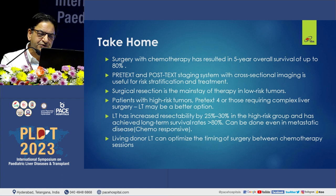PRETEXT and POST-TEXT staging system with cross-sectional imaging is useful in risk stratification and treatment. Surgical resection remains the mainstay of therapy in low-risk tumors. For patients with high-risk tumors, PRETEXT 4, and those requiring complex liver resection, maybe liver transplantation is a better option than doing extensive surgery. Liver transplantation has increased resectability by 25 to 30% in the high-risk group and has achieved a long-term survival of more than 80%, and can be done even in metastatic disease. And with LDLT, you can optimize the timing of surgery between the chemotherapy sessions as well. So liver transplantation has a crucial role in patients with extensive disease as well.